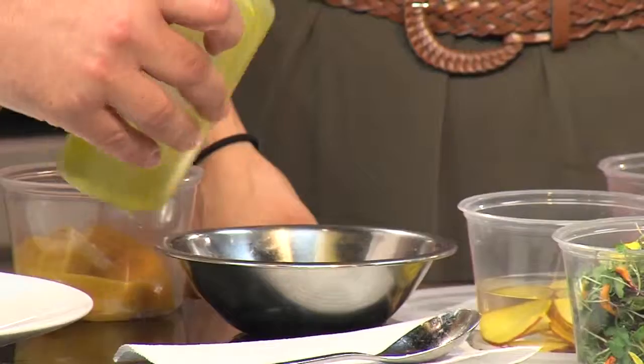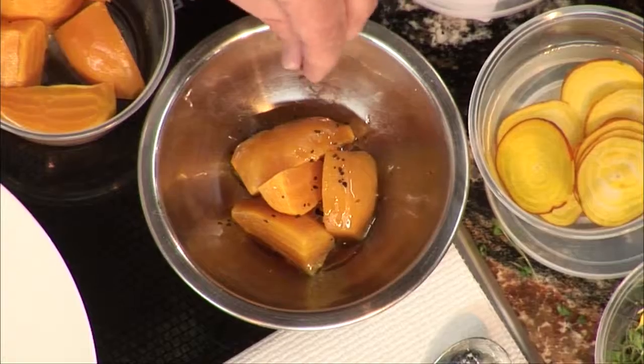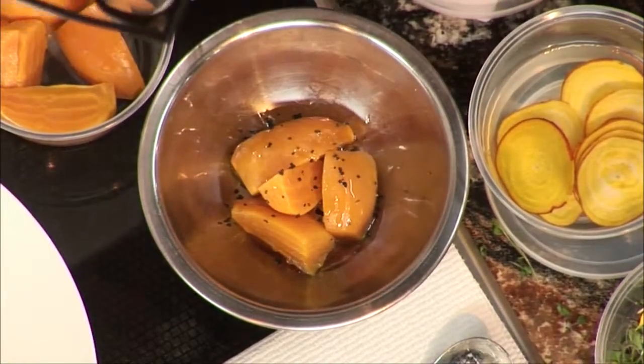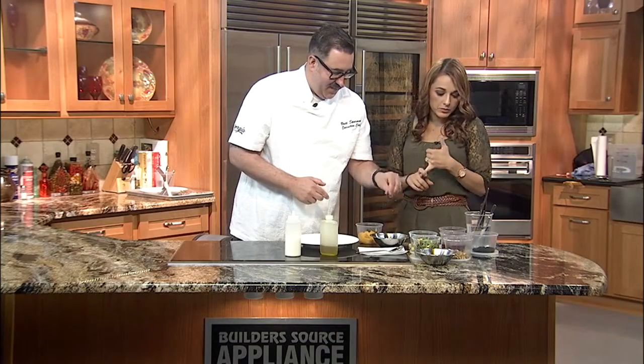And you always want to use a salad like this. You always want to use a really nice olive oil to finish your food off with, rather than one you might put in the pan. And then we're going to do a little bit of this black salt, black salt from Hawaii, and it adds a really nice flavor and texture, and it looks pretty cool too. It's black on the plate. It does. So it adds more flavor.